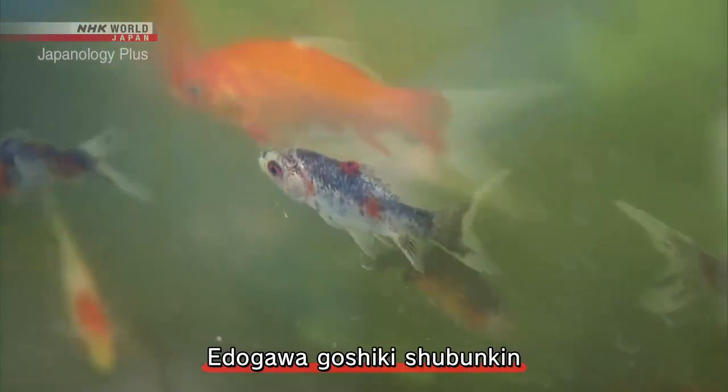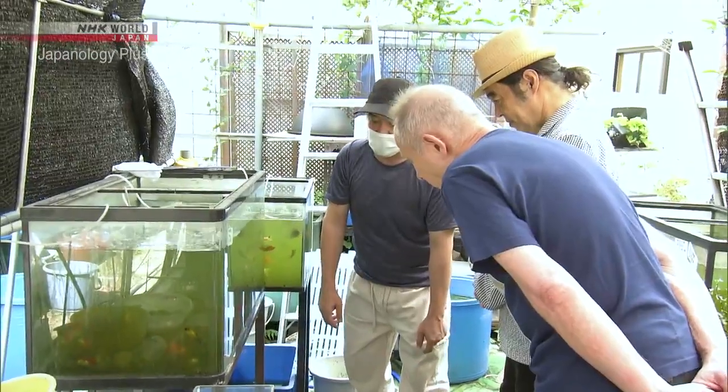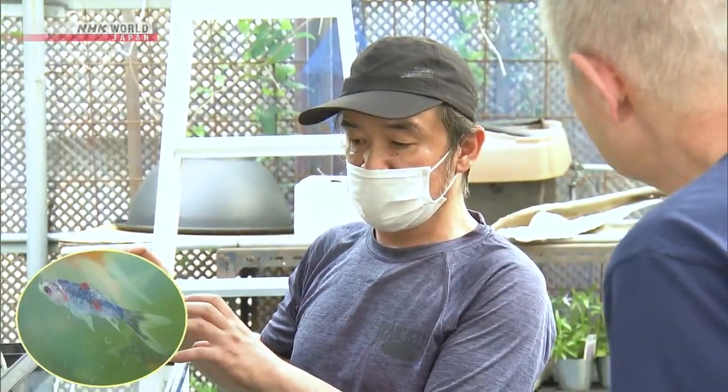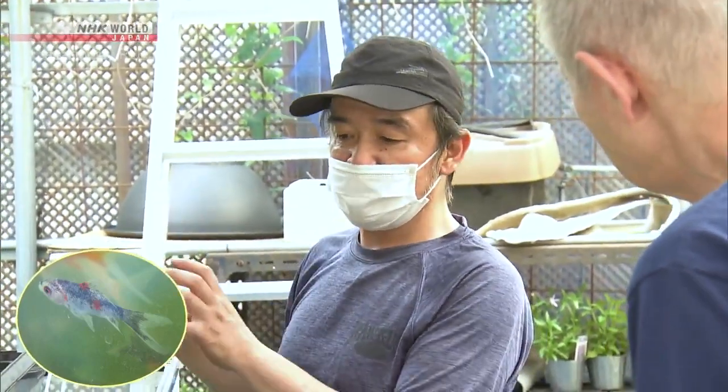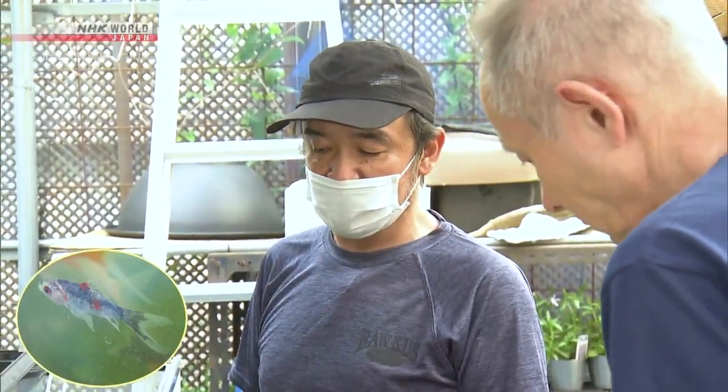Five-color goldfish were quite popular at the time, so I decided to produce a new five-color breed. This was around 10 years ago. Was it hard to get this balance? The more colors there are, the messier the pattern can get. So, yes, it was tricky to produce fish with a good balance.